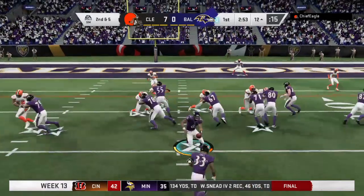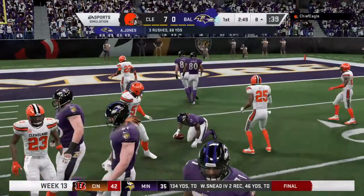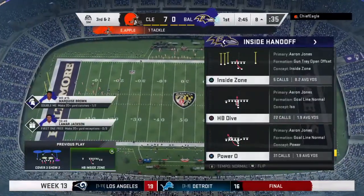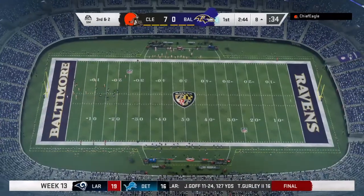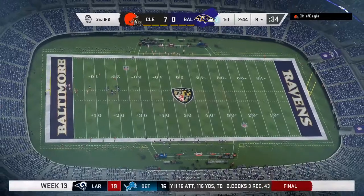On second down, it's Jones. And a pickup of about 4 down inside the 10 to the 8-yard line. When you find that kind of yardage, you couldn't be more confident as a ball carrier. And guess what? You're going to go back and tell your offensive coordinator, I'd like to keep carrying it, thank you.